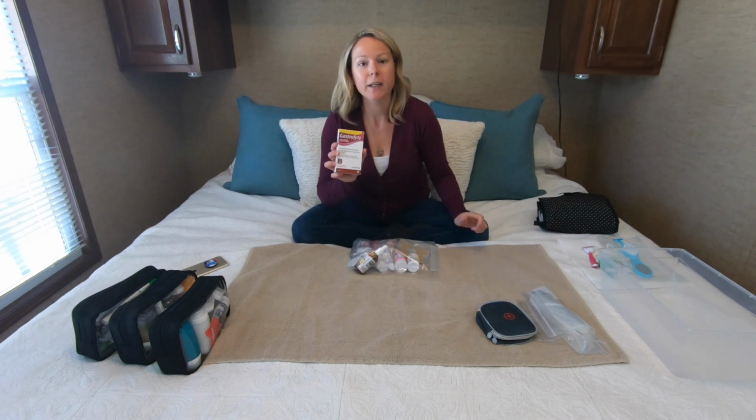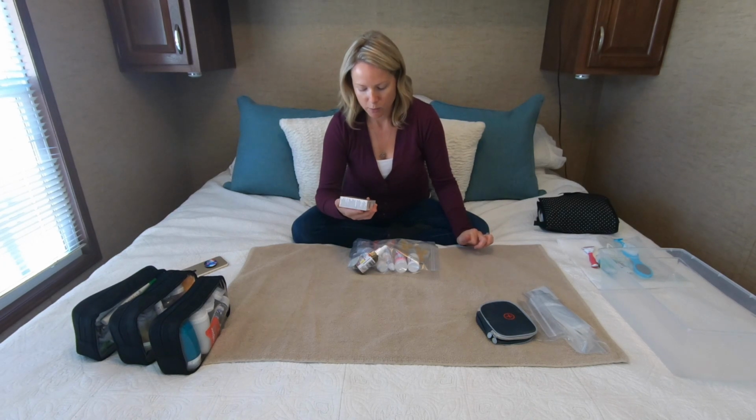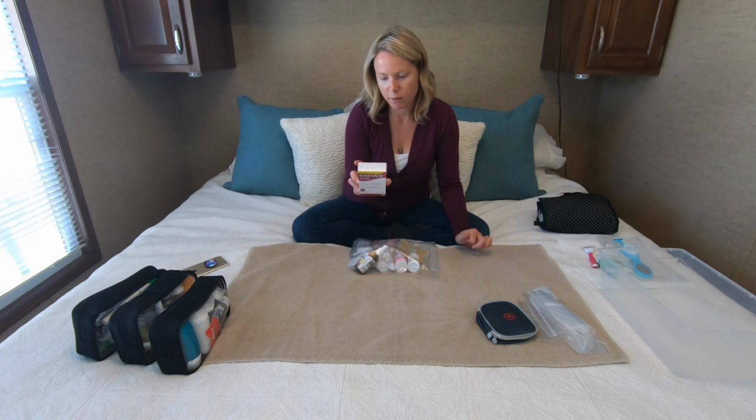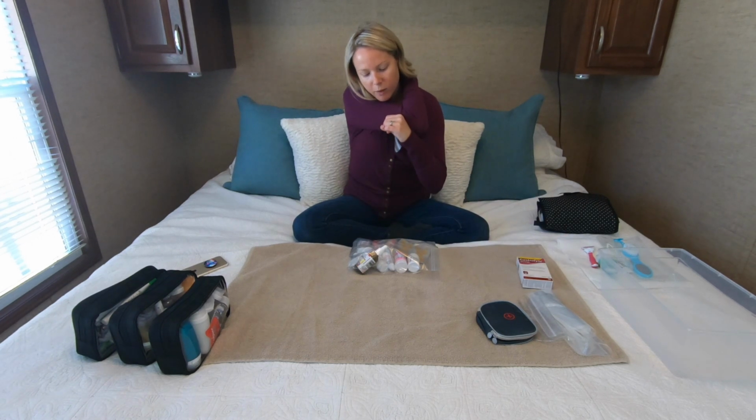We have Gastrolite, which is what the travel nurse recommended that we bring, just in case we noticed that we were getting dehydrated, or especially for Emerson if he's getting dehydrated. And this is one of them that does say it's safe for kids, whereas several of them don't have a children's dose for it. So I did pick that up.